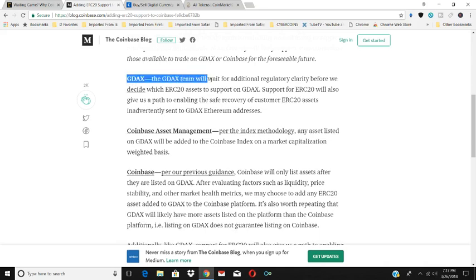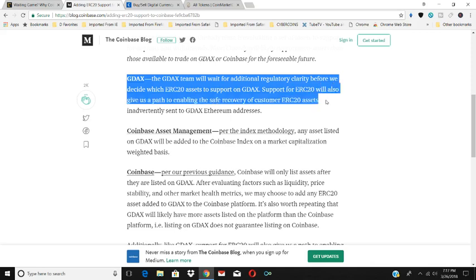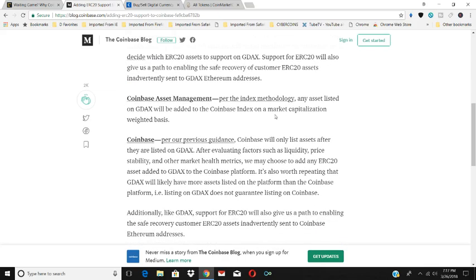GDAX team will wait for additional regulatory clarity before we decide which ERC20 assets to support on GDAX. Support for ERC20 will also give us a path to enabling the safe recovery of customers' ERC20 assets inadvertently sent to GDAX Ethereum addresses. That's big because GDAX is big time.